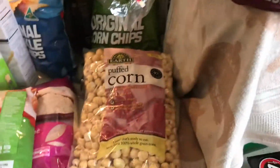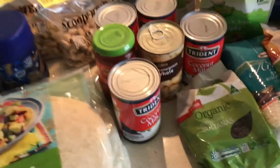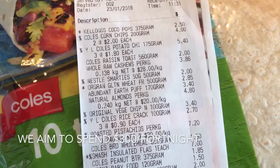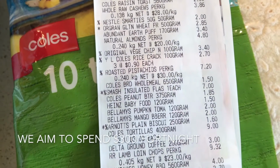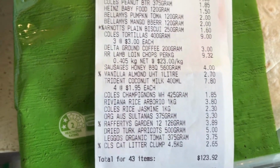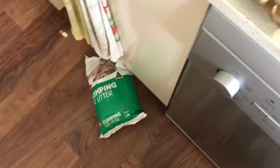And that is everything. And my Coles shop came to $123, so I'm under budget for the fortnight. And that is my receipt. Oh, and the kitty litter. I always forget the kitty litter.